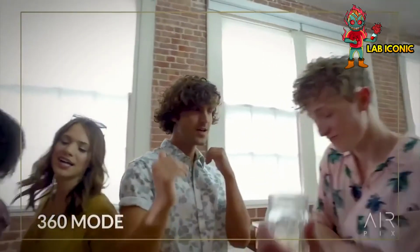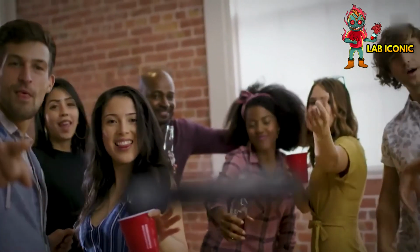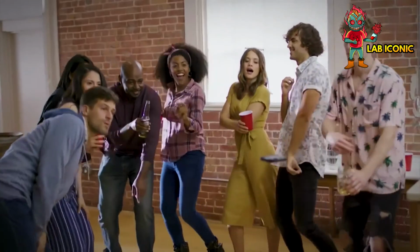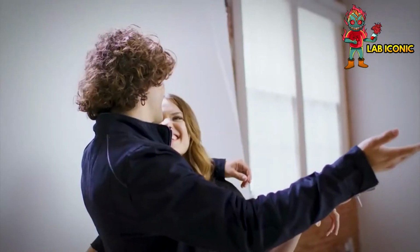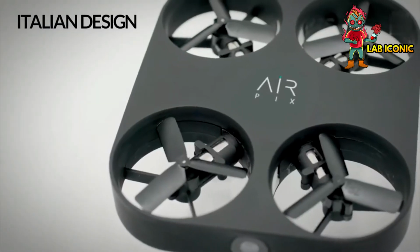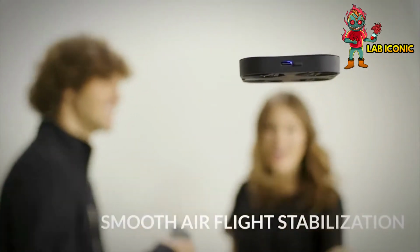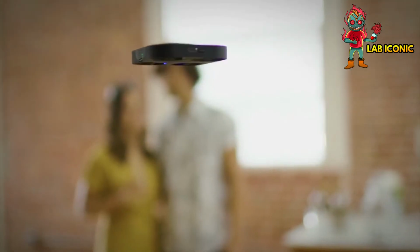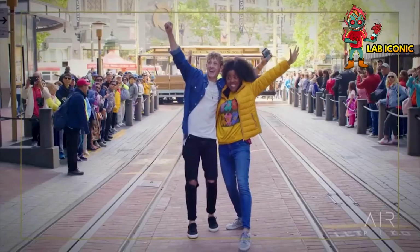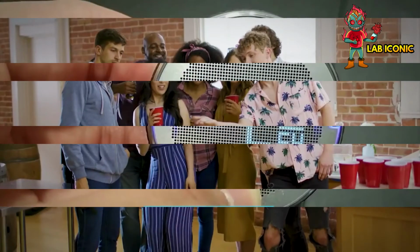It has a 360 mode to take pictures all around, and a range of 60 feet with a flight time of 6+ minutes. This personal pocket photographer comes with a bunch of neat features. It has an Italian design and can take 12 megapixel photos and even live stream your videos. It also has smooth air flight stabilization built in, so you don't have to worry about shaky videos. So you can toss out your chunky selfie stick for this cool mini gadget.